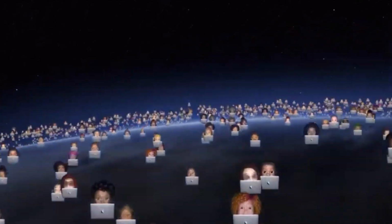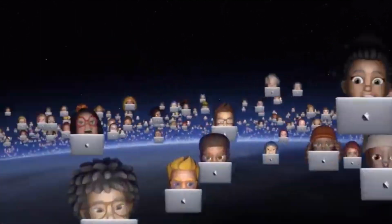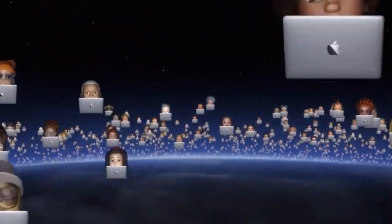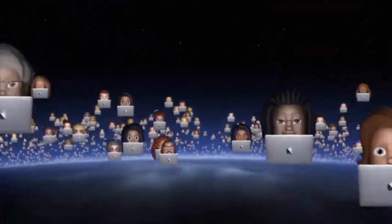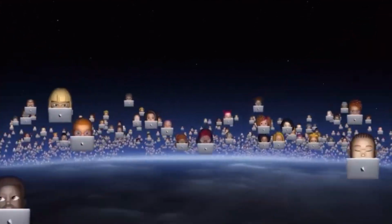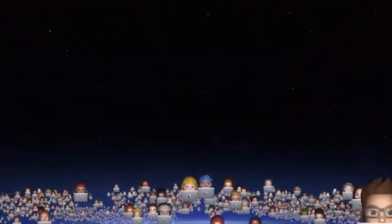I personally liked these features so much, and I would recommend to those who do not use Apple that you might have a look, and I believe that you will really like it.